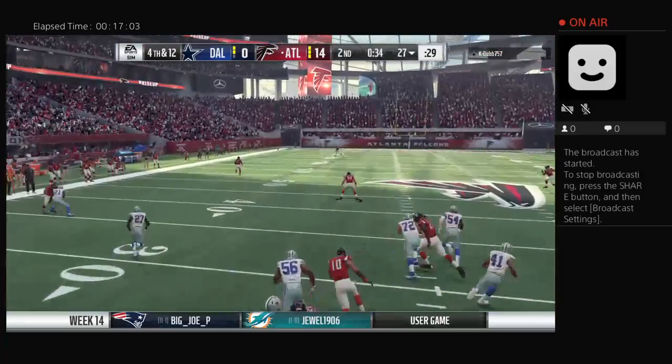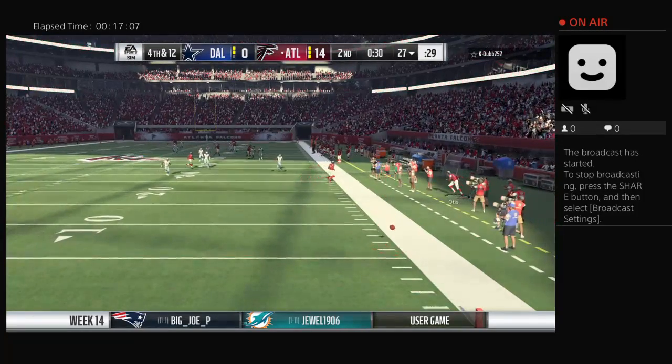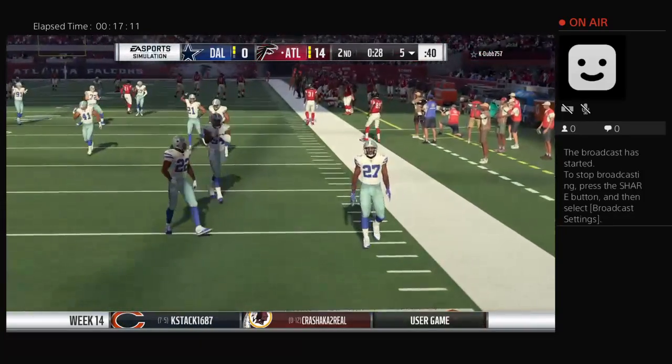First kick, 47. This one looks good as well. And a nice job here to down this one right on the 5-yard.